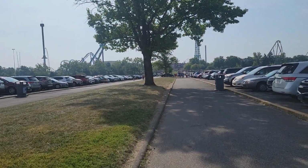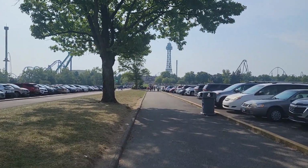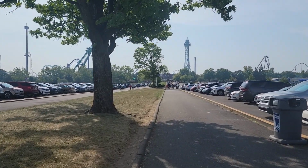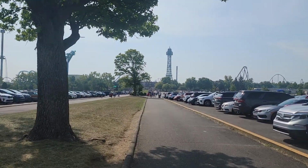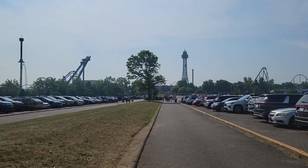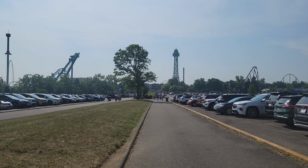Arriving at Kings Island, we are 20 minutes after opening, and you can see the masses of people. Oh, it's going to be an ugly crowded day. At least we're not in a rush today. Yeah, we'll see what we get to do.